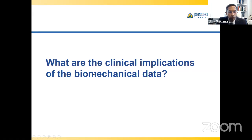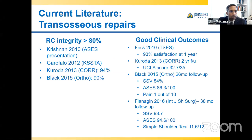Okay, so let's now move on to some of the clinical implications of this biomechanical data. What can this inform us? The transosseous reports have been coming out over the past decade now. Krishnan in 2010, at an ASES presentation, looked at rotator cuff integrity over 80%, very consistent with the existing literature for both open and arthroscopic approaches for a high degree of rotator cuff tear integrity. Garofalo in 2012, Kuroda in 2013 and Black in 2015, all demonstrated over 80% healing rates.